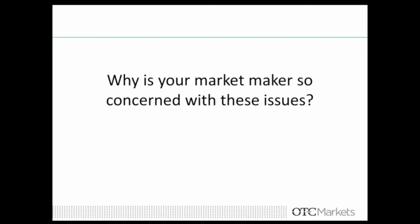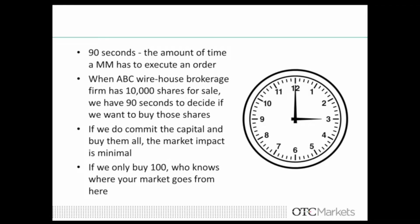Those are some things that as a market maker we want to know our banks are doing, and why would we care? The answer is 90 seconds. When a call comes in and ABC Wirehouse wants to sell 10,000 of your shares, we have 90 seconds to decide if we're going to buy that stock. All these little separate pieces of information, we compile as quickly as we can, and we figure it out. If we buy the 10,000 shares and commit the capital, your stock probably stays wherever we were on the bid, those prices I was showing you earlier.